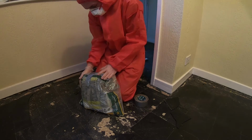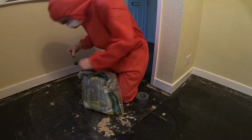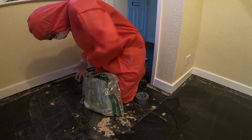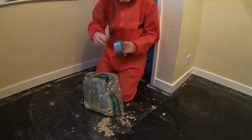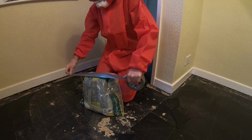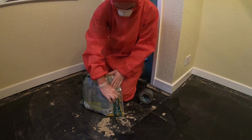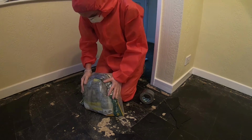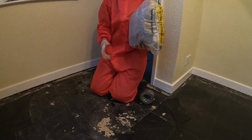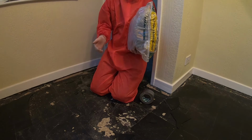Rip another bit. It's really sticky, this stuff. And there you go. It's now double bagged. That's safe. You could handle that without gloves, without a mask.